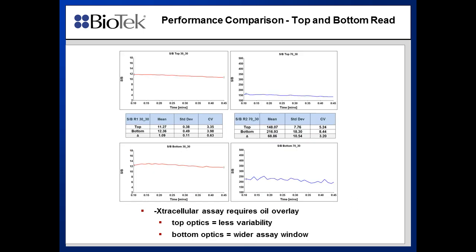We also did a performance comparison on the top and bottom reads. As I said before, this may affect if you have an oil overlay, and the take-home message here is that the top optics have less variability and the bottom optics provide a wider assay window.